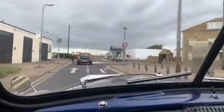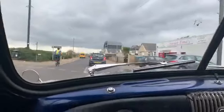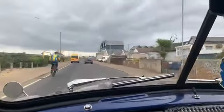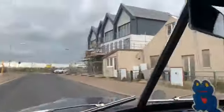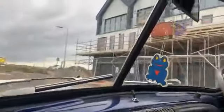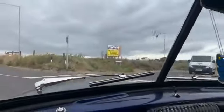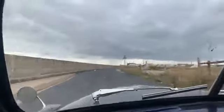Now we're going right past the Jaywick Market. The Jaywick Market is up here. Look, new regeneration. New houses, look. These are all new. And we're going to go along the seafront now. Jaywick seafront, look. Yay, we are here!